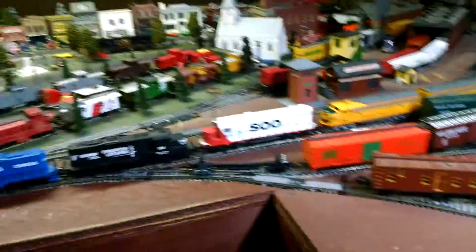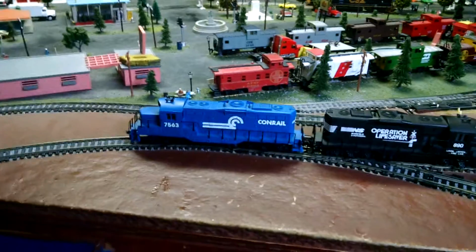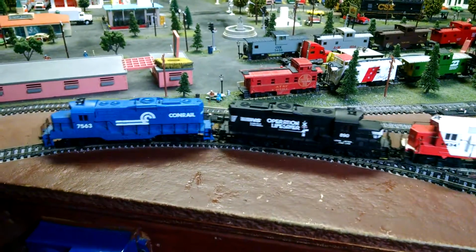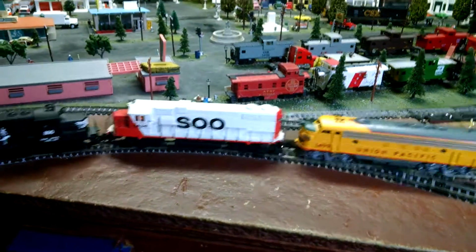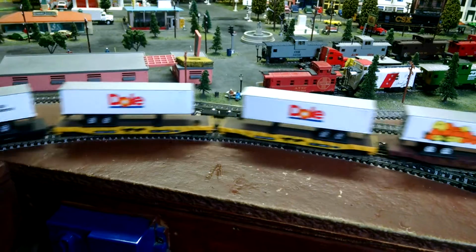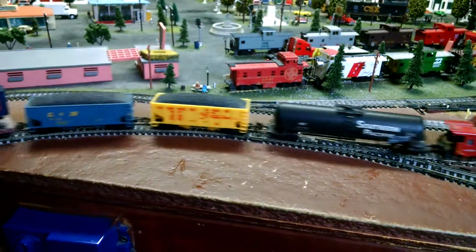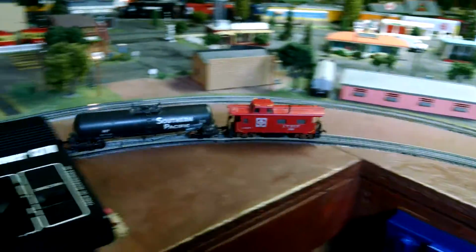And we're going to start the operation now. So here we go. Track 1, westbound, outside track. Got the Conrail. We'll see. I'll come over here. This train's gonna be coming out real soon, coming eastbound, inside track, just going around the mountains here. I'm gonna get really close to the camera here.